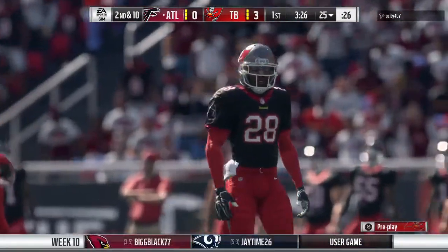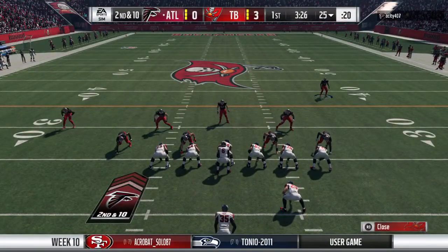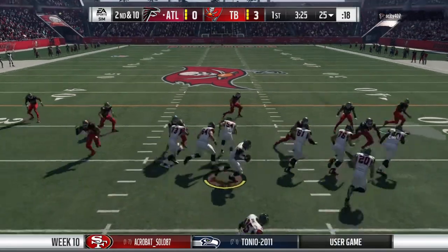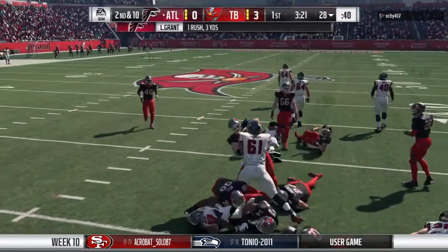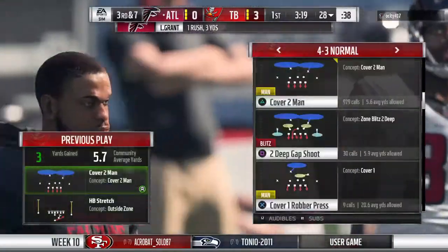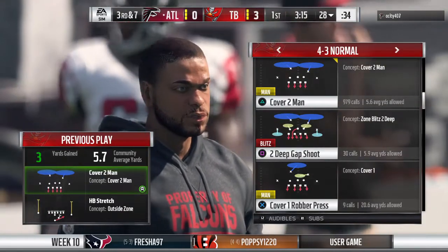Second down following the incompletion. So the D-line's going to spread out. And not a whole lot doing there as he'll get it up to about the 28-yard line. Call it about a gain of 3, and they'll be looking at a 3rd and 7 coming up.